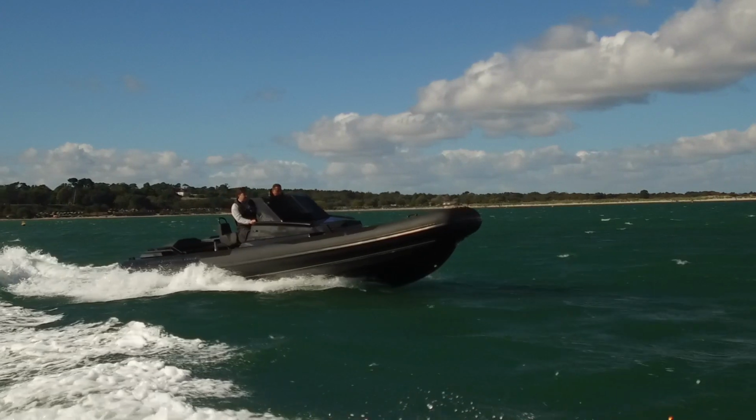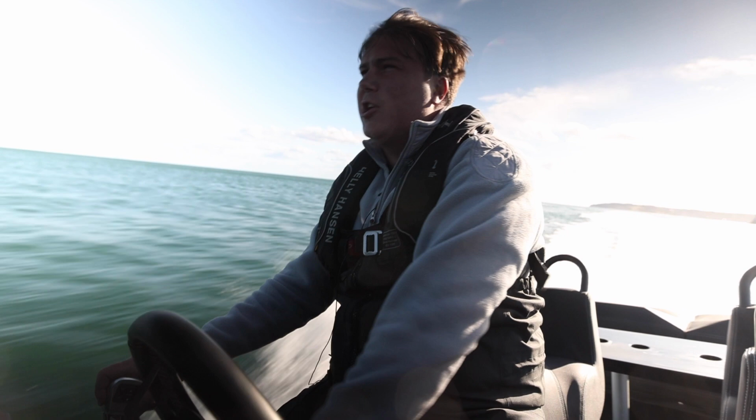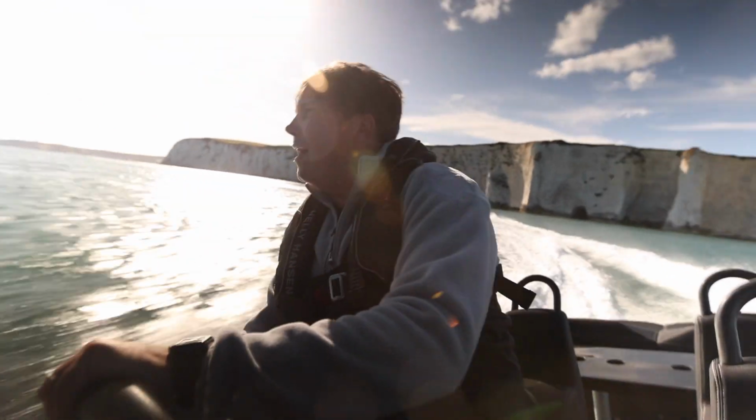It's a special bit of kit. Unique, quite niche, but for the right person, really pretty hard to beat out here on the water.